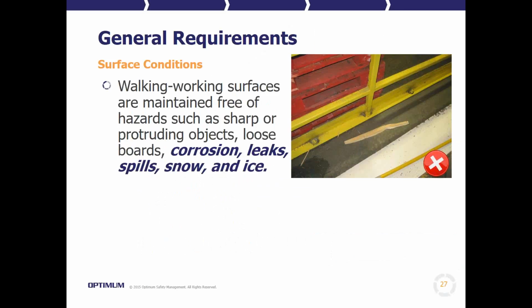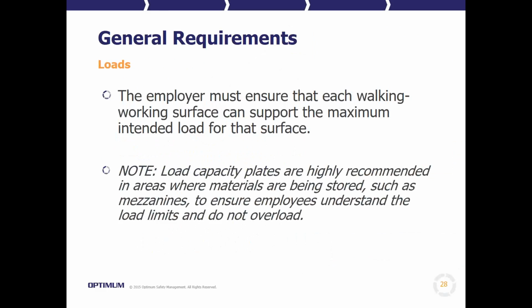Again, nothing new. We need to keep sharp objects, protruding objects, loose boards off of our walking working surfaces. However, they have added to this requirement corrosion, leaks, spills, snow, and ice. So they're specifically calling out these. So those of us who have ice in the wintertime, I know that's a big focus. That is a common injury, people slipping on ice. Well, now OSHA has a standard where they could actually cite you if you're not managing the snow and ice appropriately.